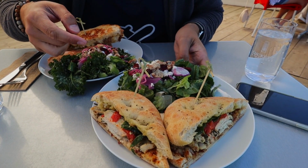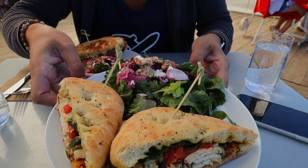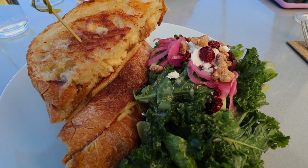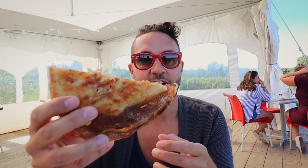Believe it or not, this is included in our tour. This little guy is a chicken panini, and there's a beautiful salad there. Anna's going to try that in a second. I decided to go for a gourmet grilled cheese. Check that out, you guys. This, I'm told, has Cow's Old Cheddar in it. Cow's is a brand from the Maritimes here. I absolutely love their old cheddar, and I'm told there's some Gouda in here. Look at that, it looks like a perfect grilled cheese.